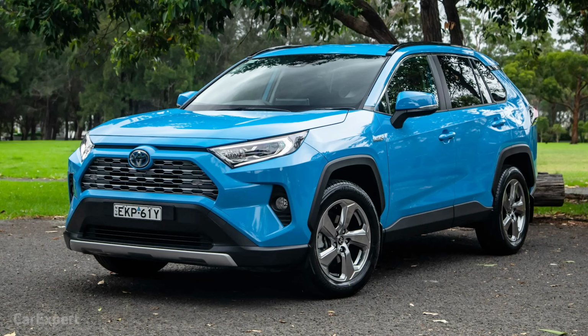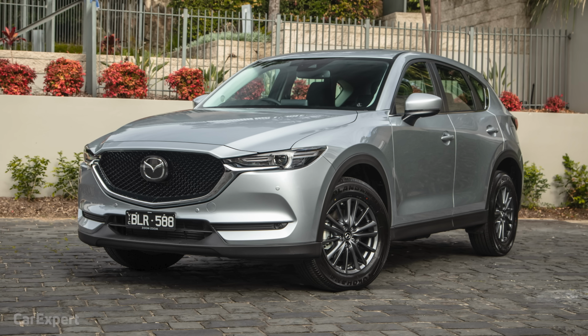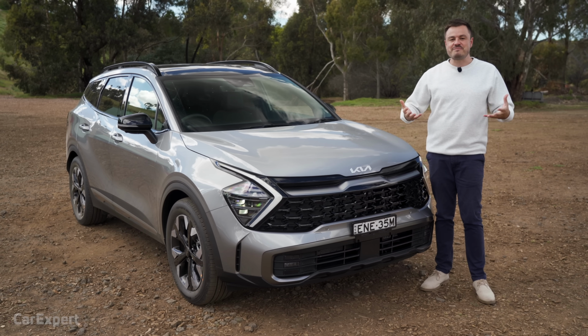This competes with things like the Toyota RAV4, the Hyundai Tucson, the Mazda CX-5. There are loads of competitors in this segment.